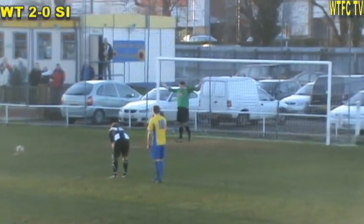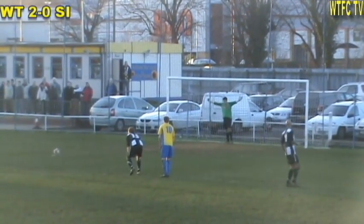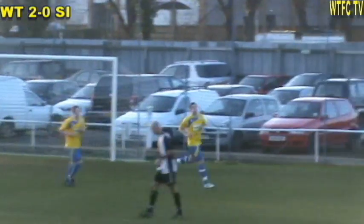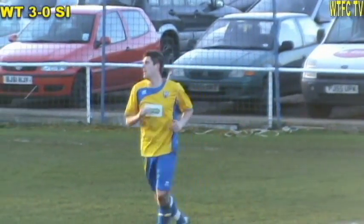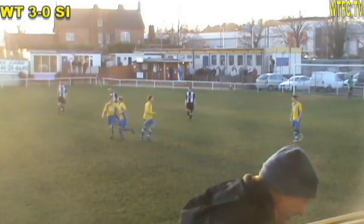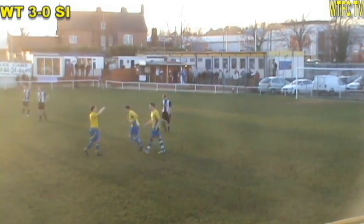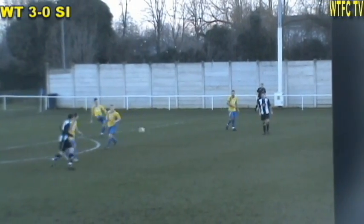Can Dan Surridge get his hat trick? The keeper's trying to make himself look nice and big. No, he will. Dan Surridge gets the better of the keeper there. Down the middle, nice little classy chip there from Dan Surridge. Completing his hat trick and making it 3-0 to Wellingborough Town. Well, Wellingborough deserved the points today, and this will bring them 9 wins on the trot, which is a brilliant achievement for everyone at the club.